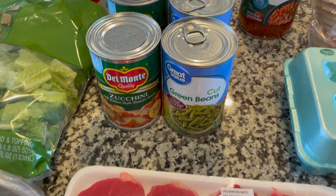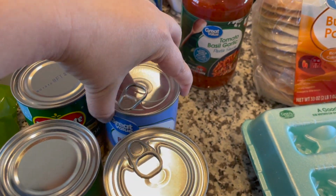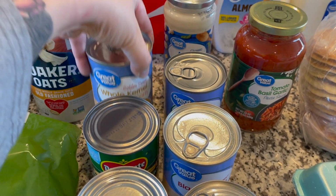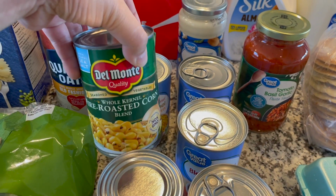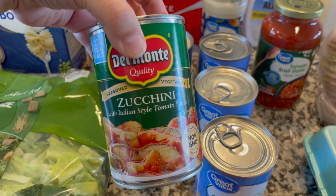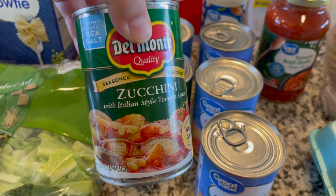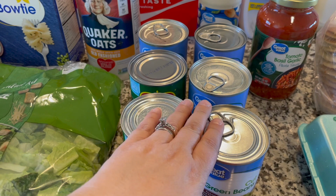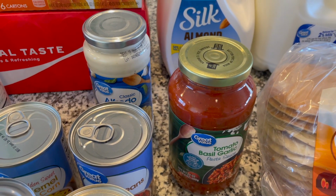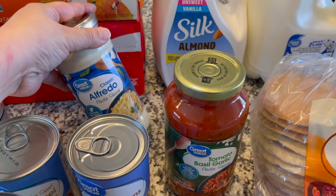Some canned veggies to go for dinners as well. We have some cut green beans. We have some black beans. We have red beans. We have some corn there. This one I'm excited to try. It's the fire roasted corn blend. And then this looked interesting as well. Zucchini with Italian-style tomato sauce. Thought that might be good on a quick and easy pasta night. Who knows? Speaking of pasta, we have some jarred sauce here. We have some tomato, basil, and garlic, as well as our classic Alfredo.